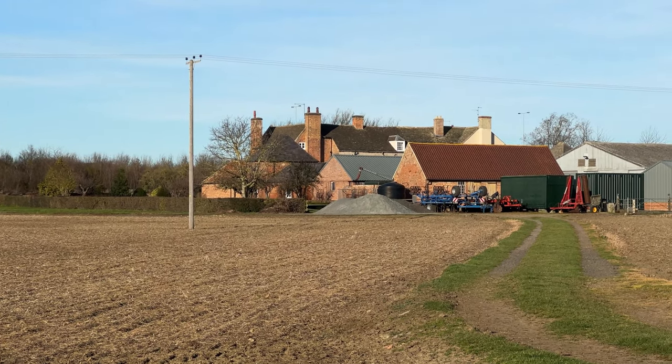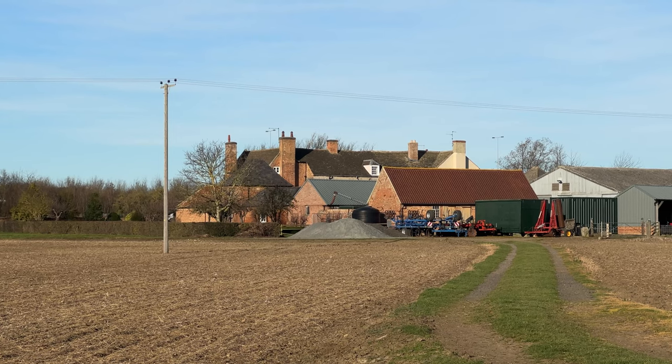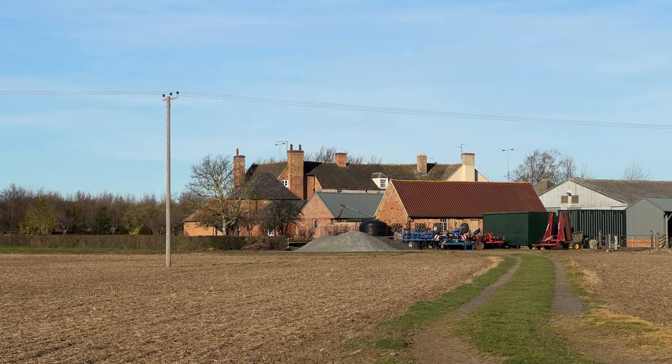But if I remember rightly, you can still see the bracket on the front of it where the pub sign used to hang. May not be there now. I've seen it in the past, so hopefully it will be there. But yeah, let's take a look.